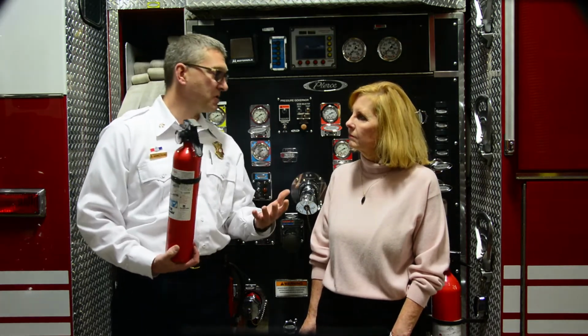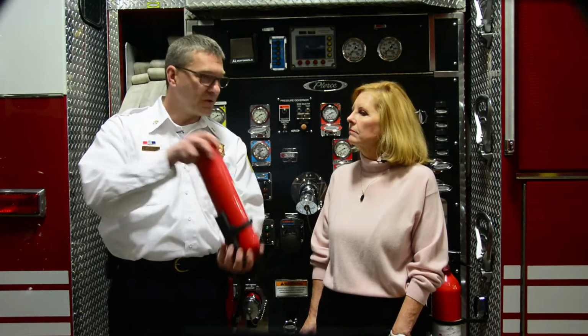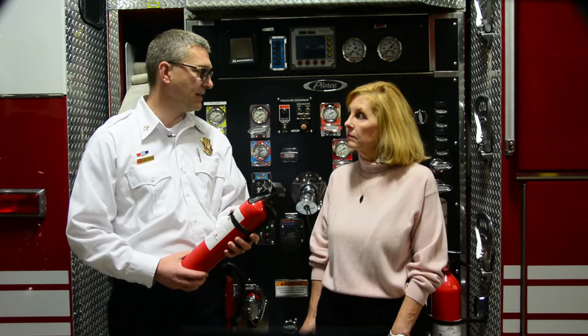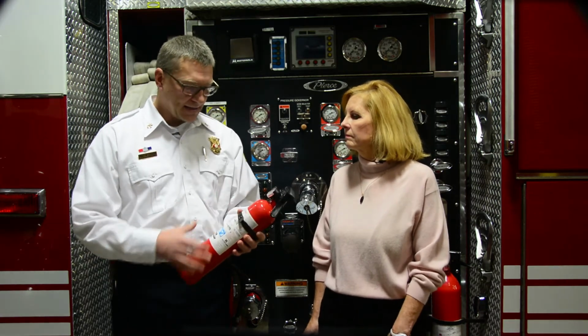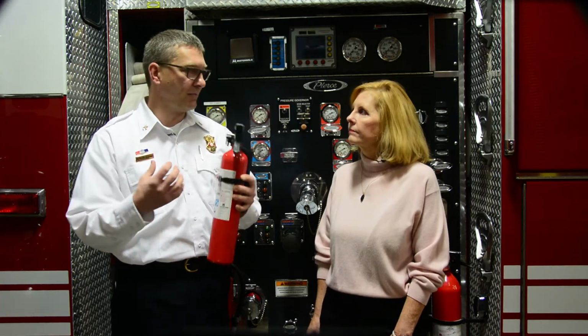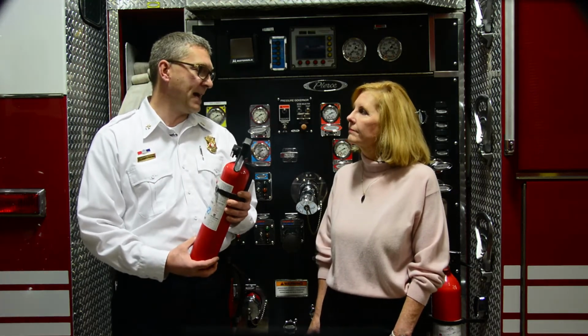So when you change your smoke alarm batteries and when you set your clocks back twice a year, just pick up your fire extinguishers and shake them a little bit, and then check the gauge and make sure that it is in the green. Because the stuff can evaporate on its own. Well, it doesn't evaporate. It cakes up inside. The powder turns into more of a solid mass, and then when you squeeze, the propellant will come out, but it won't push out any of the powder.